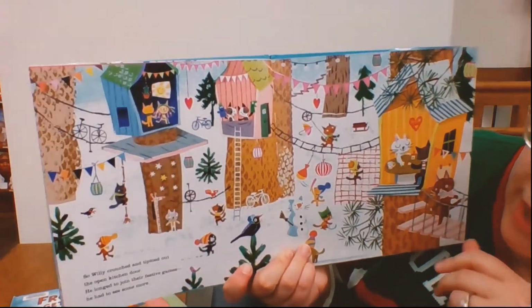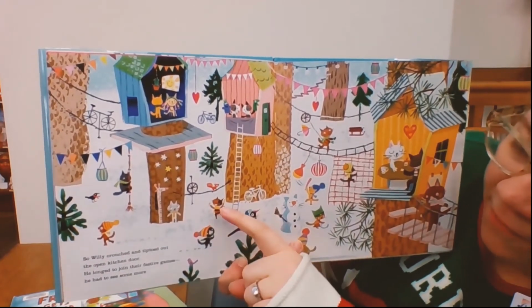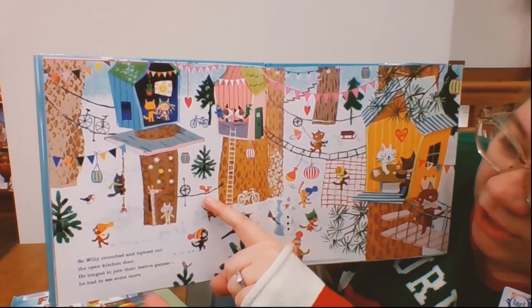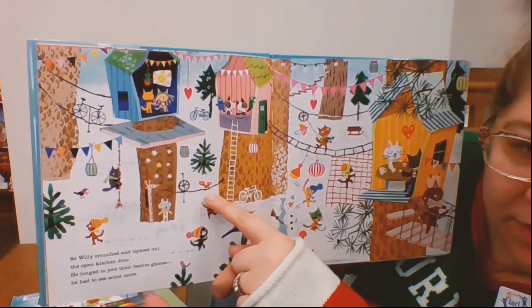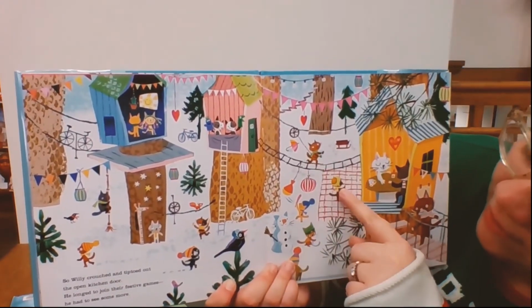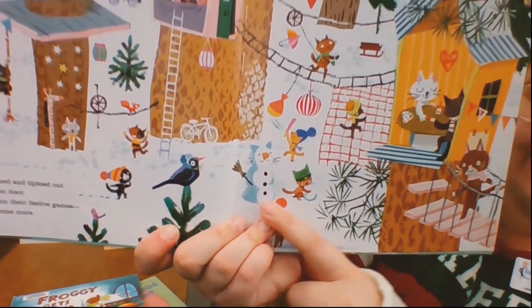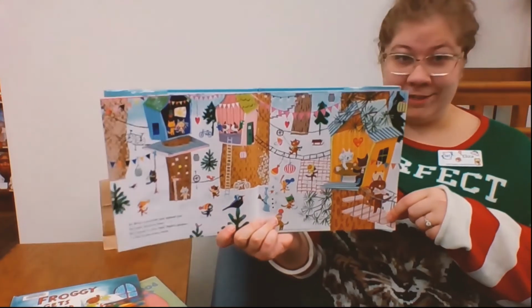Right over here, we have somebody putting on a puppet show. We have some playing circus down here with a tightrope with a squirrel. We have a jungle gym and some acrobats over here. Oh, and look at the little snowman. Snow cat, I should say.